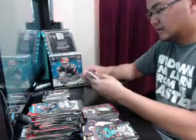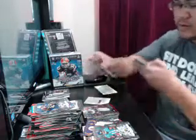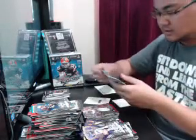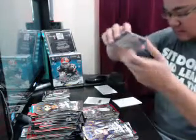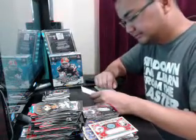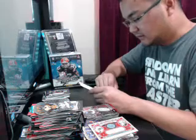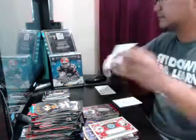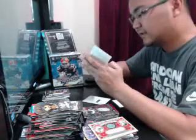And we have a skinny autograph. No, wait. A redemption. We have a redemption. Jason Worilds rookie die cut. Redemption is rookie royalty signatures. Nice. Card number 34. Rookie royalty signatures.